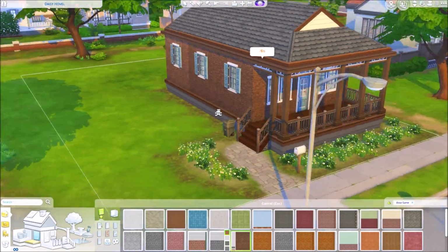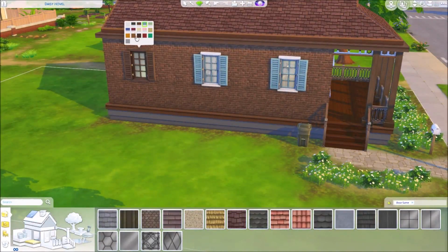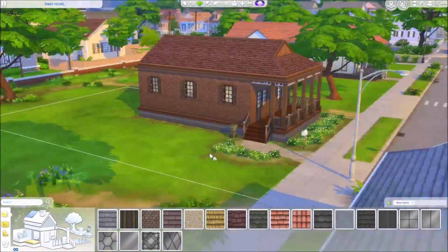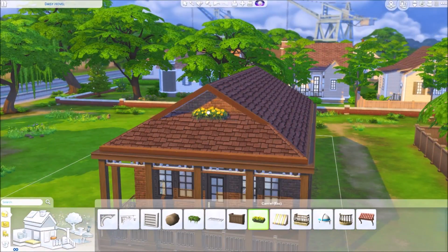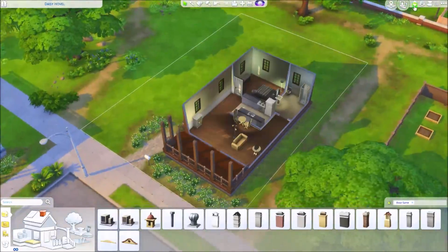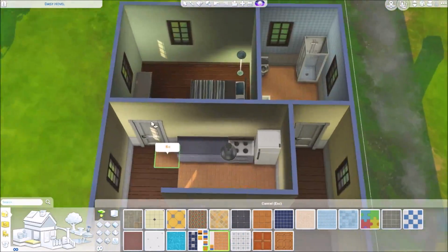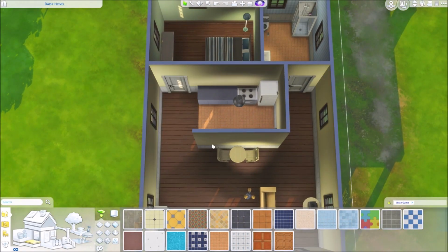But anyways, in this build I renovated Daisy Hovel in Willow Creek. I didn't give myself a budget or anything, but I just wanted to use just the base game to fix up this house and make it seem a little different. So I went with a dark academia aesthetic for this house, or at least I tried with just the base game, because I've been itching to do a themed aesthetic build video with just the base game, and I thought I would get my feet wet by doing this.